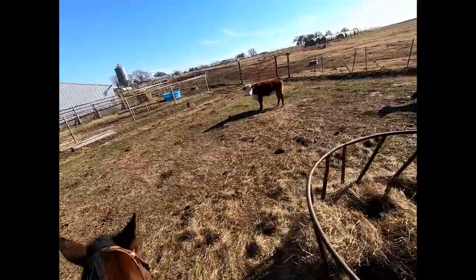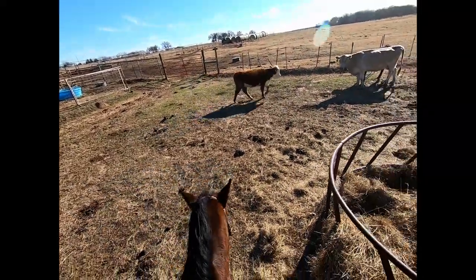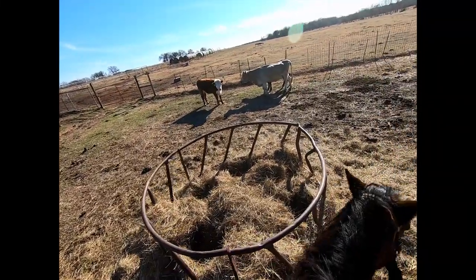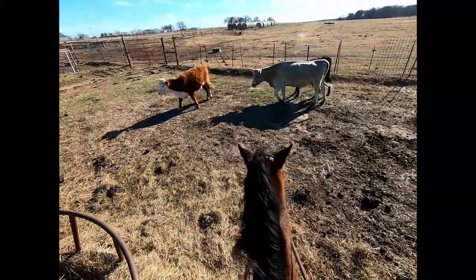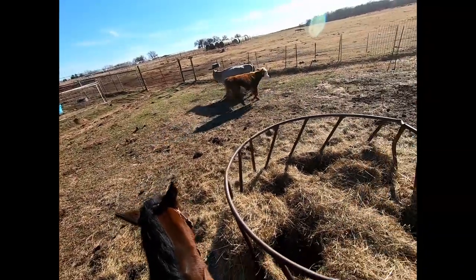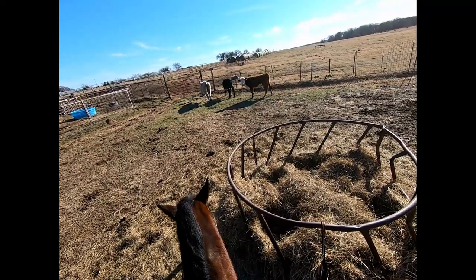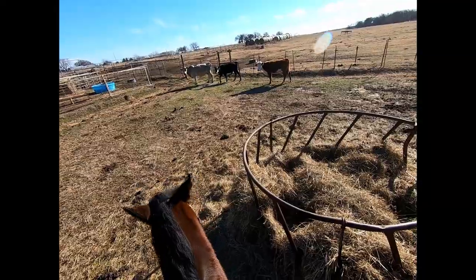I don't know why it is, but the one that you always want to work seems to know that's the case, and they tend to want to get away. This Hereford heifer knows that if she can go to my left, she can get out into a little bigger open area and then be harder for me to work her. So my job is to try to block her from going to the left. She also knows that if she can go back to the right, she can get around me.